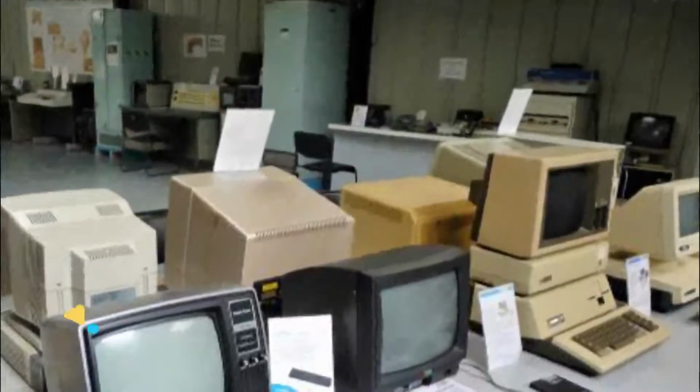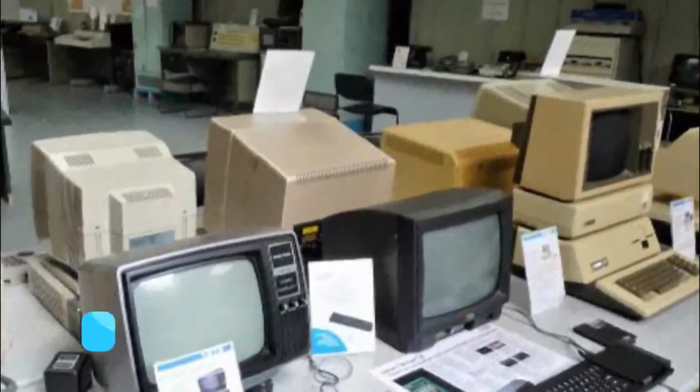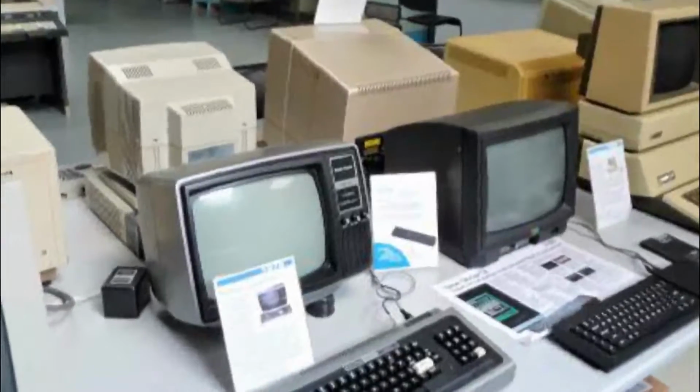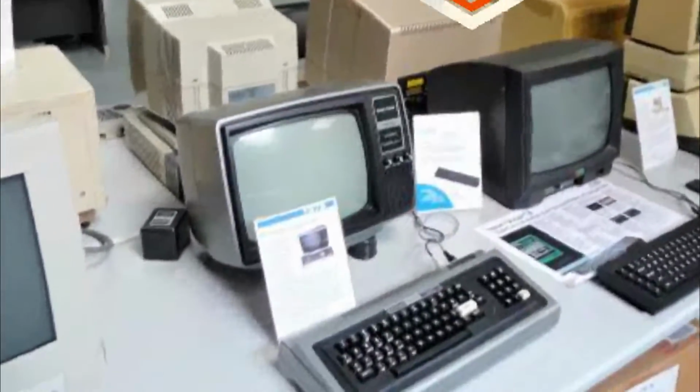Number 2. Museum of Computing. The museum is in a converted shop by the Central Library on Regent Circus, and it's obvious that a lot of love has gone into the collection of vintage Apple Macs, desktop PCs, laptops, arcade games, and consoles.